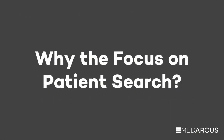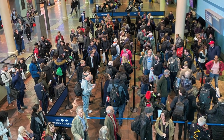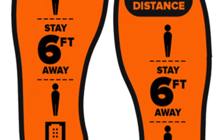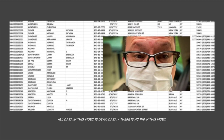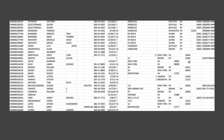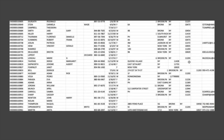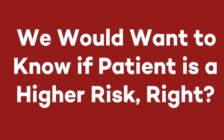And given this characteristic of COVID-19, we must treat every person as a risk. Hence our social distancing, our masks, and the general economic shutdown that's happening in the US and abroad. But what if we knew that a specific person, a presenting patient, was at higher risk of carrying the virus than others? We would want to know this, right?